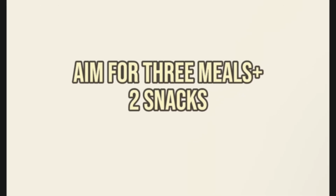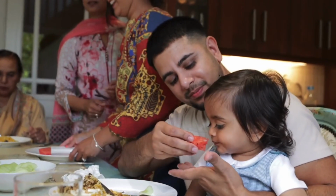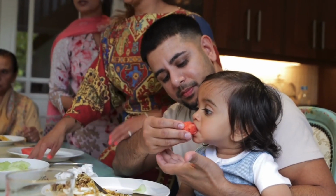All right, tip number 2 is aiming for 3 meals and 2 snacks. And I use the word aim because you may not always reach that target, and it's okay, totally okay. So if you get in the habit of preparing kind of a breakfast, lunch, dinner with snacks, it does a couple of things. One, it facilitates that social development of mealtime for your child, which is important. It also introduces them to a variety of different textures and tastes.